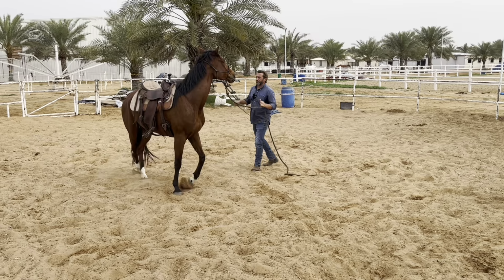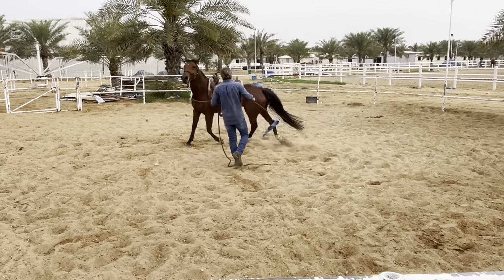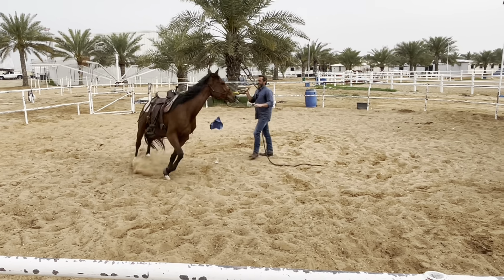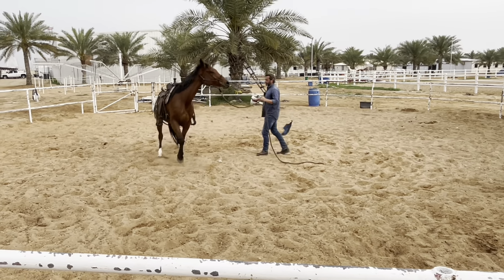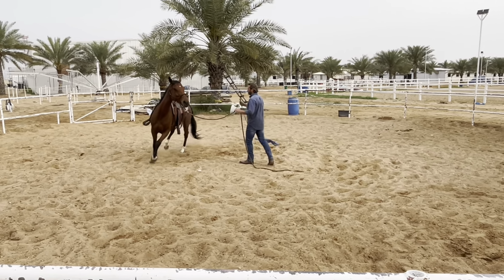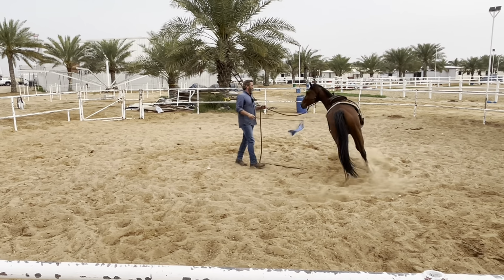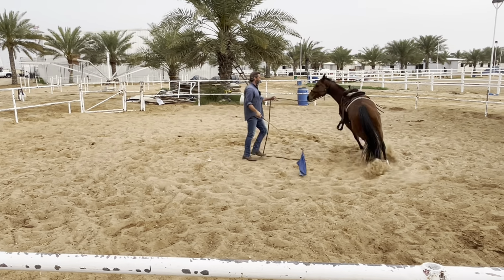So she's got to be able to show me that I can trust her, that if something strange happens, she's not going to jump out of her skin, buck me off, or try to run away. So this is very good. The other thing that I'm looking for, so she's already telling me this side is good, is how round is she in her rib cage, in her body? Is this leg stepping underneath her body quite a bit, or is she stiff?